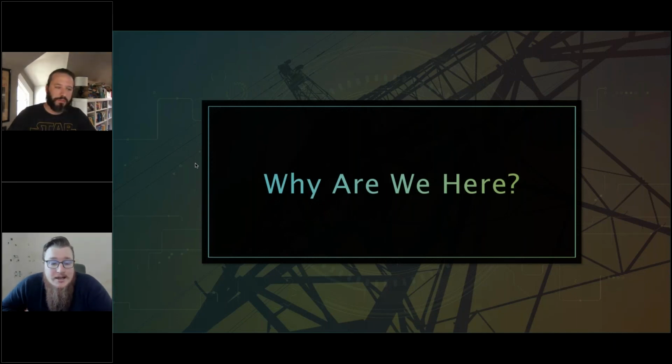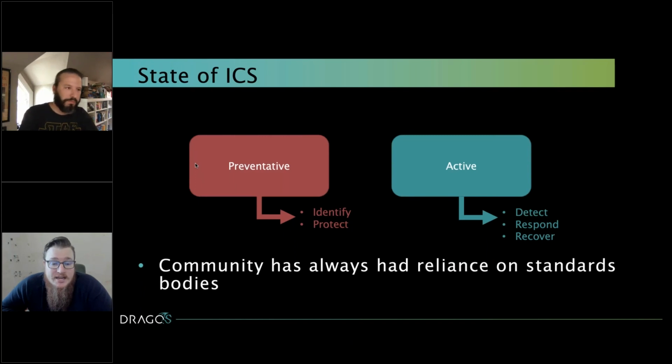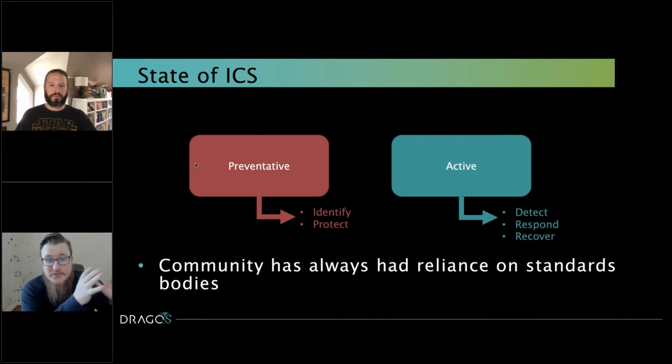Next slide. Across all of the standards and frameworks and regulations out there, there's a heavy bias towards prevention. And so when we ask, why are we here? Why is it so hard to respond? Why is it so hard to figure out the state of the union? It's not because your asset owners and operators are incompetent. It's actually because they're listening. All the standards, frameworks, and regulations really put an overemphasis on prevention, not so much on anything active like detect, respond, and recover. So think about that for a second.